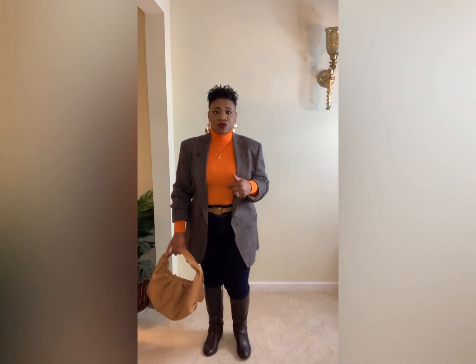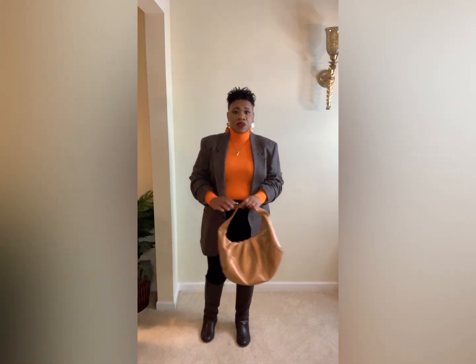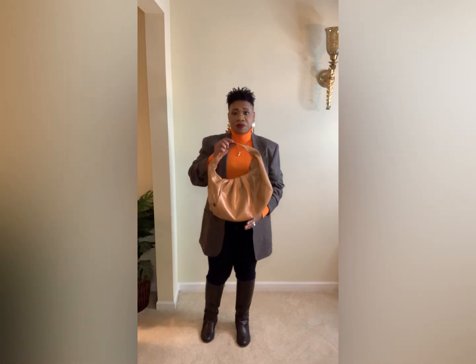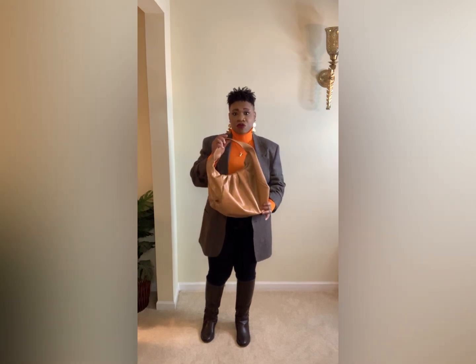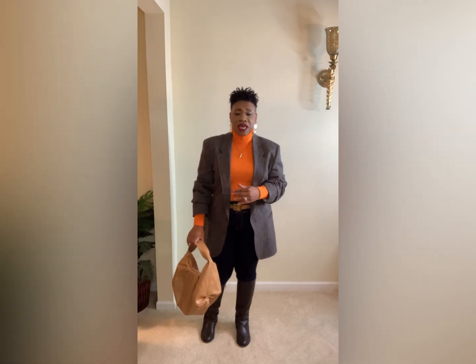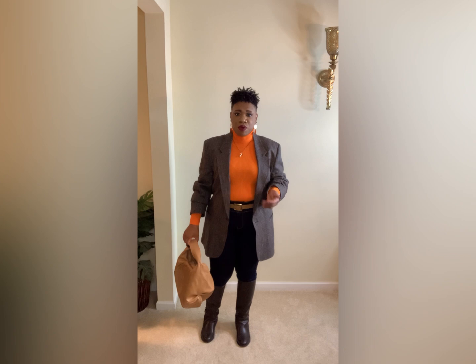So what I did is I just wanted to dress this down. I just threw it on with my dark skinny jeans, and then my brown riding boots, and then wanted to pair it with the purse that my girlfriend purchased for me, this hobo bag as well, just to bring out a little bit more color because of the browns and the orange.